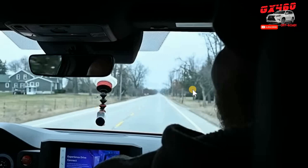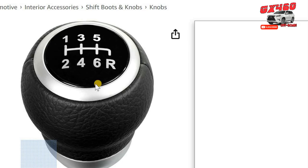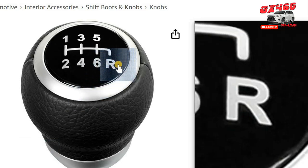Essentially the driver went down the road in 5th gear and chose to downshift from 5th into 3rd, but Toyota says he went from 5th to 1st and ruined the transmission. Alright, Toyota has officially said that high rotational inertia occurred and basically downshifted from 5th to 1st, and that's what screwed everything up. The classic money shift.